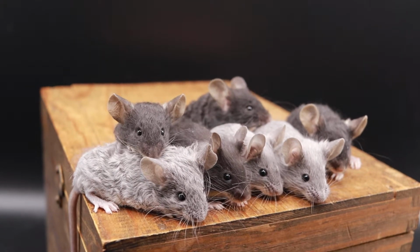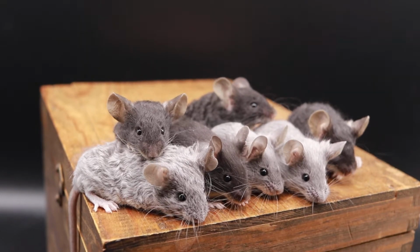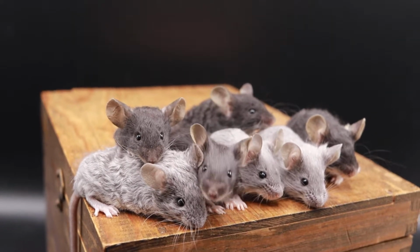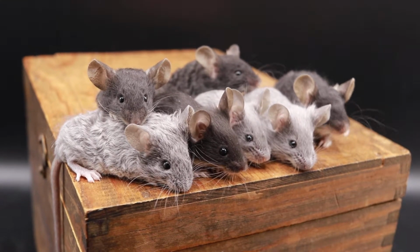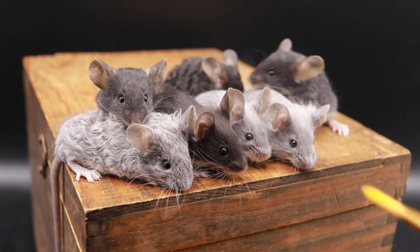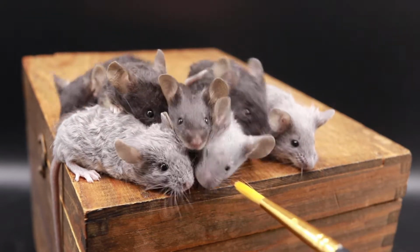Okay, this is awesome. I love this clip right here. This is fantastic. Look at those ears. Look at all their ears. This is awesome.